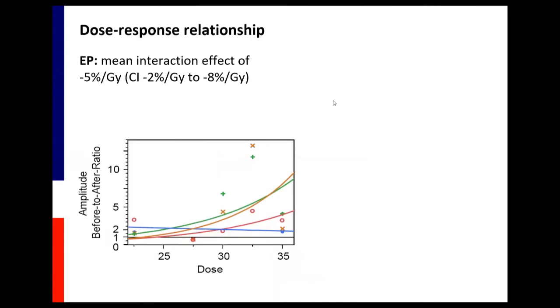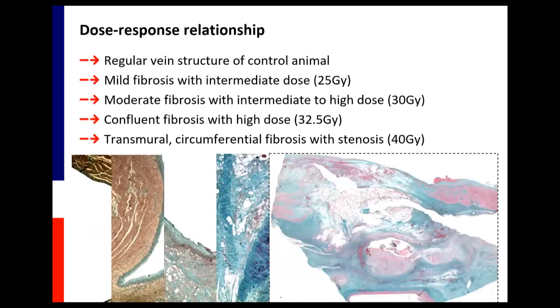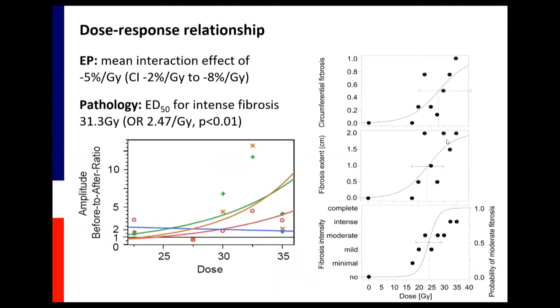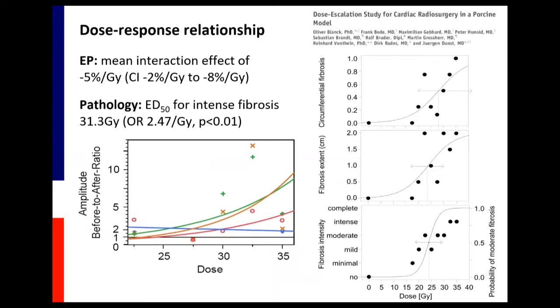So, complete fibrosis, and even with stenosis in the vein. So that's what we don't want, of course. So we did all the analysis, and we can pretty much say that you need about 30 gray, or more than 30 gray, to get really fibrosis. But the question is, do you need fibrosis?